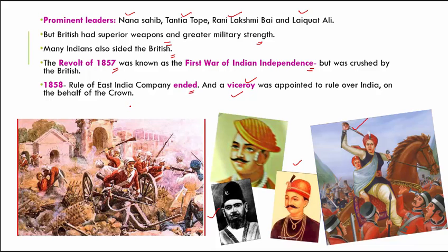Though the revolt as such failed, many people were inspired by the bravery of those who fought against the British. It made them realize the injustice that was being done to them by the British and how valuable freedom is. And they realized that if they stand united, they could defeat the British and gain independence. So this is how the people of India started to realize that whatever the British are doing is wrong and we should fight for our independence. So, with this, we complete this chapter.